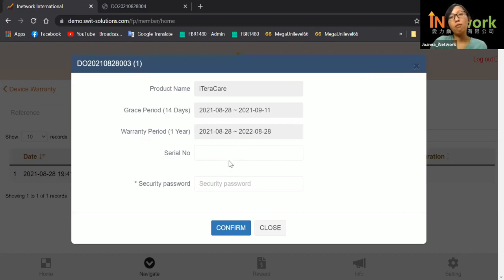So starting from 1st September to 15th September, the company is opening this serial number grace period, right? For all members who were previously unable to key in their serial number, they can do the serial number record here, key in here, from 1st September to 15th September. Let's say today I receive my product and today I key in my serial number, the warranty of 1 year period will activate from today onwards.